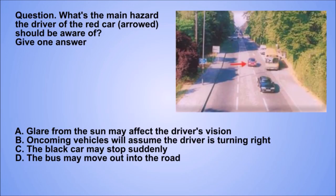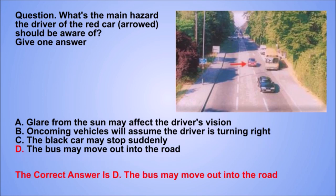Question: what's the main hazard the driver of the red car arrowed should be aware of? Give one answer. A. Glare from the sun may affect the driver's vision. B. Oncoming vehicles will assume the driver is turning right. C. The black car may stop suddenly. D. The bus may move out into the road. The correct answer is D. The bus may move out into the road.